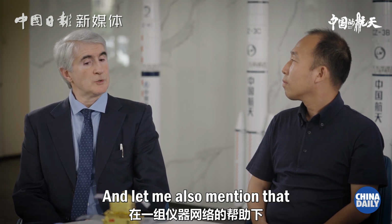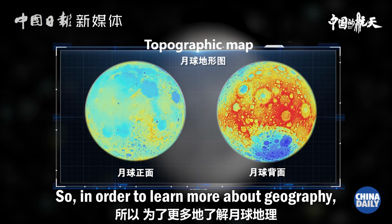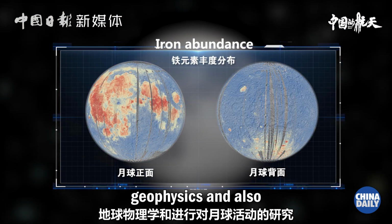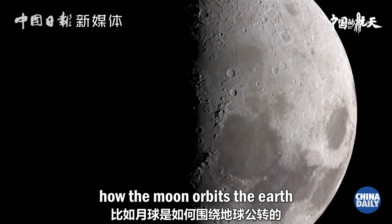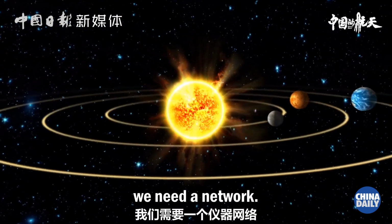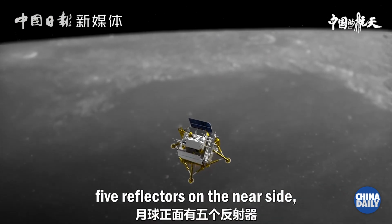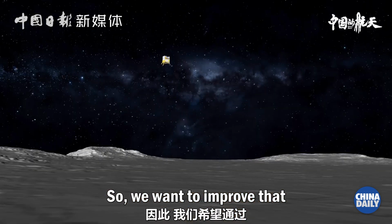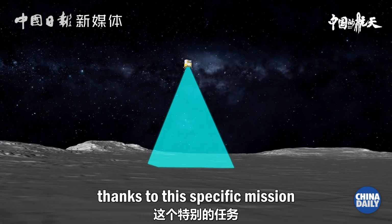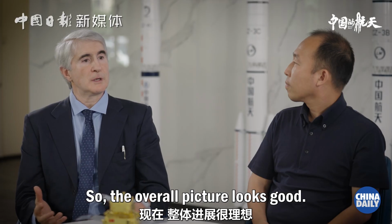And let me also mention that many measurements are well done or better done in a network of instruments. So in order to learn more about geodesy, geophysics, and also study of general relativity, how the moon orbits the Earth, and together how they orbit the sun, we need a network. And the missing major part is the far side. 5 reflectors on the near side, 0 on the far side. So we want to improve that thanks to this specific mission and future missions. So the overall picture looks good.